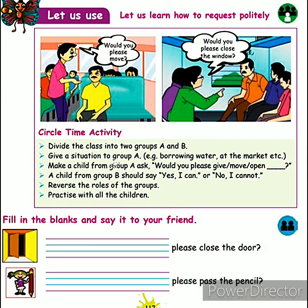See the next example. A man is asking a person to close the window. So you should not say close the window. Close the window, that is an order. We should not order anybody. We should request them politely. That word is would you. Would you please close the door? So we should ask with the words would you.